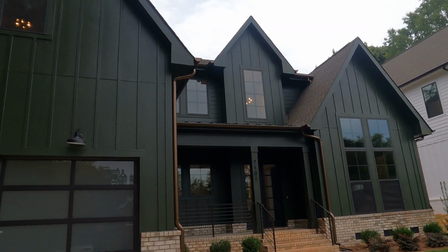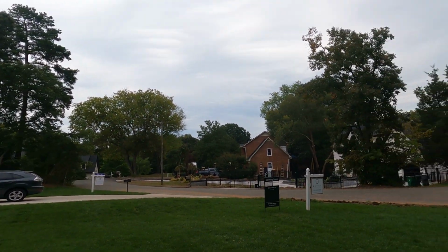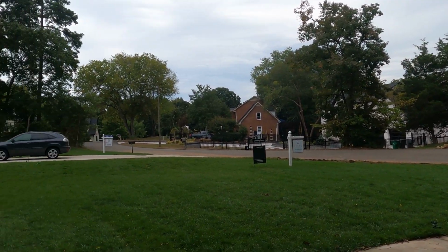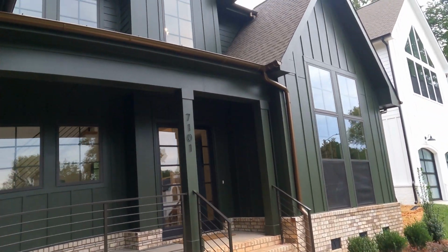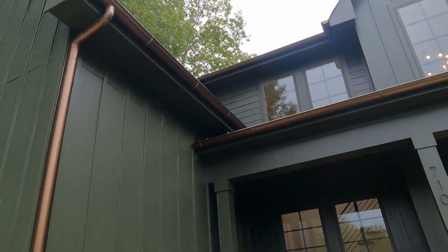Now we're in Lansdowne, which is tucked away in an established neighborhood where you occasionally see a tear down and a reestablishment of a brand new construction home. Great size lot. First thing that you notice is these garage doors. Looking at them from the inside, they're translucent. Man, are they cool.